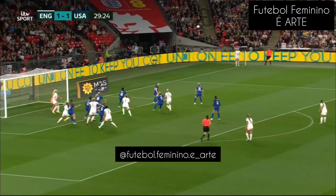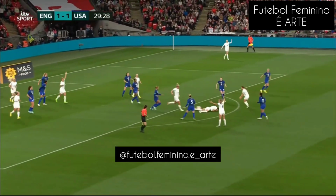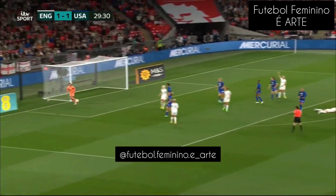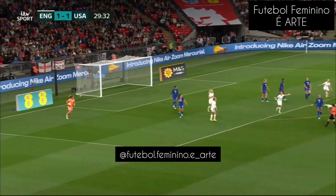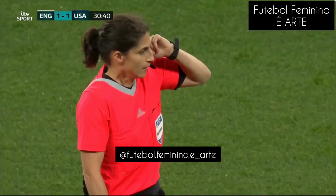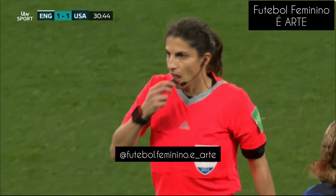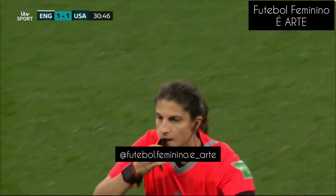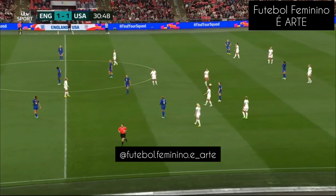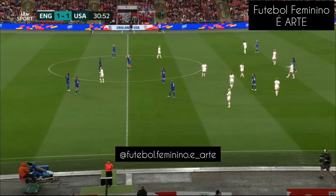They apply pressure from the set piece. Bronze. Caught in the face there, and England look towards the referee. Hussein. She's getting a word in her ear here. She's going to have a look at the monitor. And this, I'm sure, will relate to the incident with Lucy Bronze.